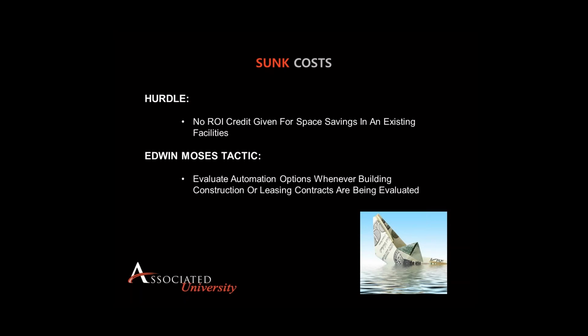So my recommendation here is that whenever a company is looking at options of either a new construction or leasing contracts or doing another facility, that's the time to look at automation, because you may be able to then roll that cost avoidance into your ROI. That not having to go out to another facility would be a true impact on the ROI when you're evaluating an automated solution.